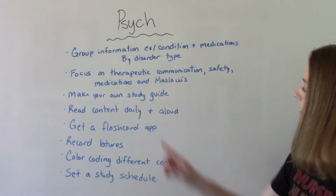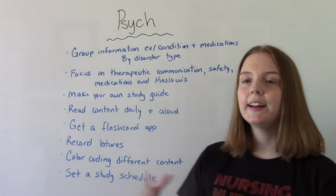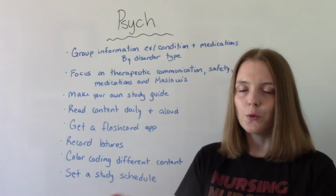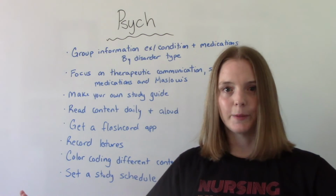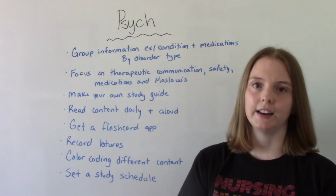Read your content daily, and if you can, aloud. Reading out loud can help you remember it better than just sitting there and reading it. Sometimes we're trying to focus so hard on reading the content, and you'll say, okay, I've read all these pages, I have not retained any of this information. So reading out loud is something that can help you retain information.